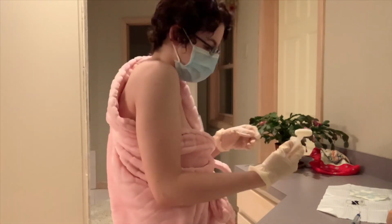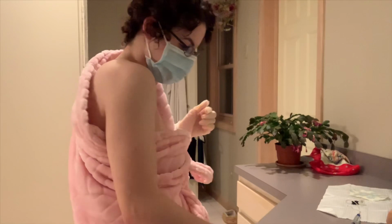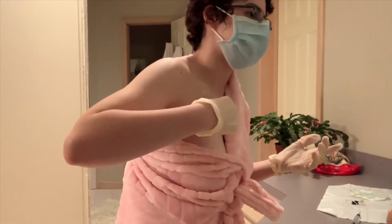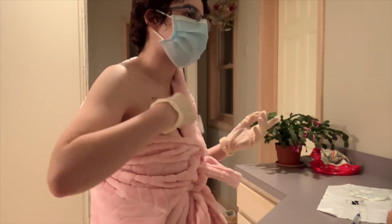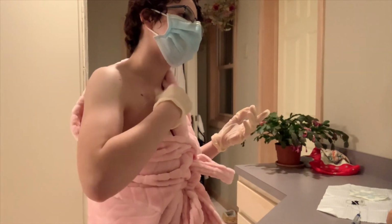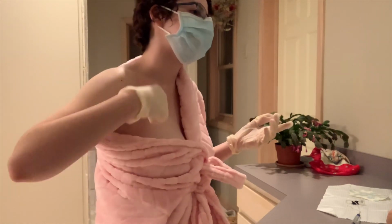That's not the same as a Myers cocktail, because Myers vitamin C infusions are just vitamin C. Myers cocktail has more involved in it, and it's an IV infusion.